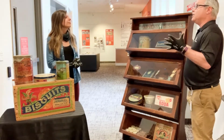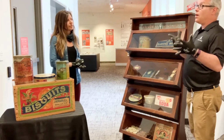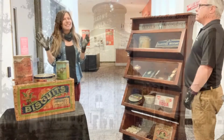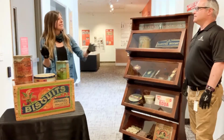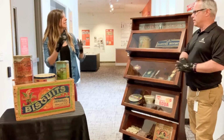So starting in 1905, you had a storefront on Main Street before going over to the former cotton mill on Factory Lane. We know that building well, the Marven's Building. It really started on Main Street before changing location in the 1920s. 1916, I think, is when he took over the cotton mill.